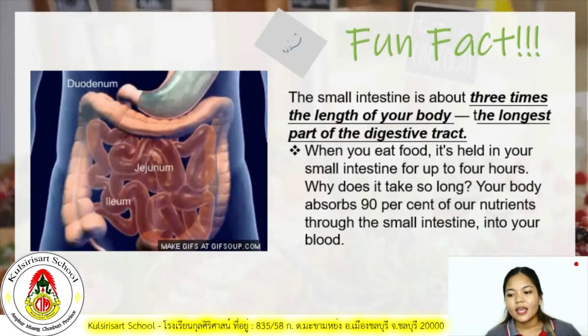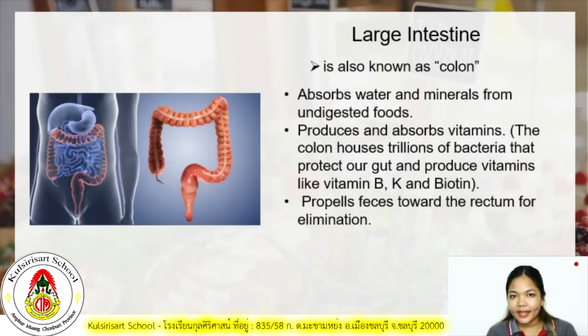Now let's proceed. The next organ in your digestive system that we're going to discuss is the large intestine. The large intestine is also known as the colon. Now, if you hear colon, it automatically means the large intestine, okay? What are the different functions of this large intestine? It absorbs water and minerals from undigested food, okay?